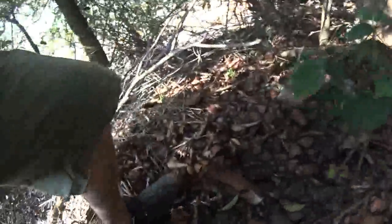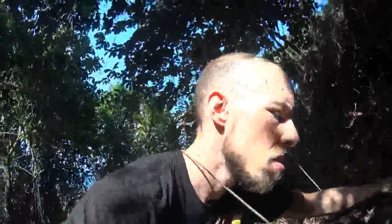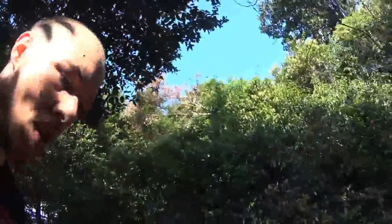Seems like really thick, spongy, probably detritus from years and years of leaf fall. Well, the trees are an excellent handhold and foothold. Much easier. I've reached the summit, or at least more of a summit.